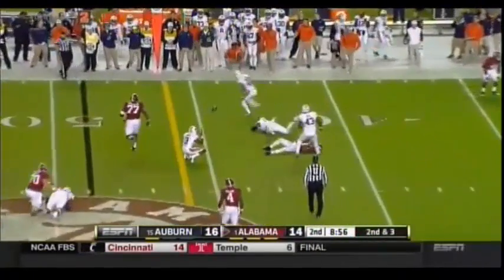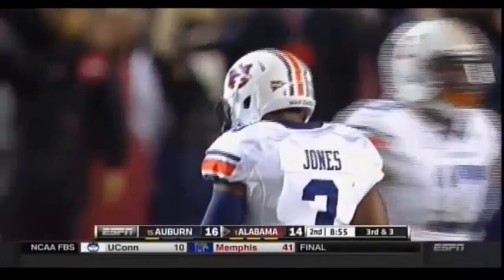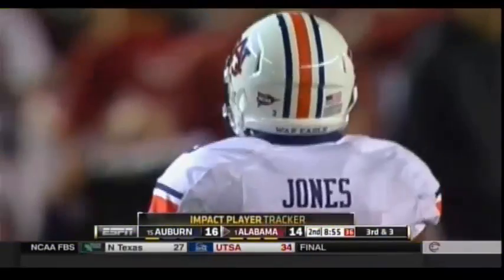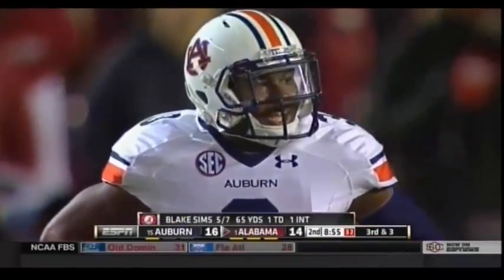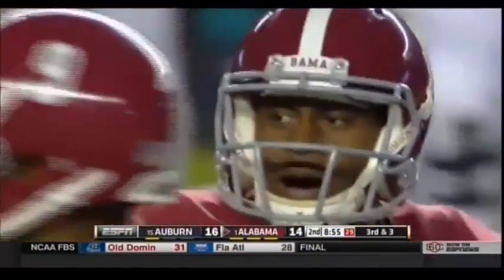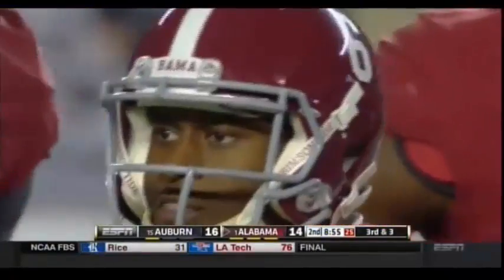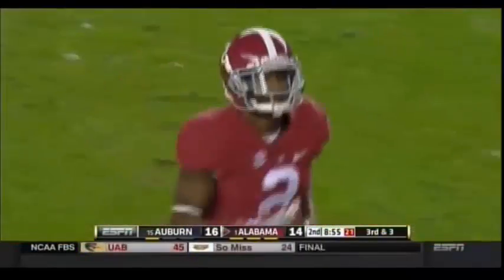Sims, a throw in and out of the hands and falling incomplete. Looking at DeAndrew White at the 45-yard line near the numbers. The ball was out of his hands and thankfully fell harmlessly to the turf in and around a number of white-clad Auburn Tigers. Yeah, that was a whistle shot from Blake Sims, and DeAndrew White probably should have caught it, but Bama fortunate there that it fell harmlessly to the turf.